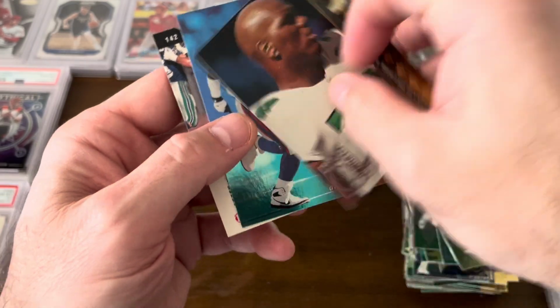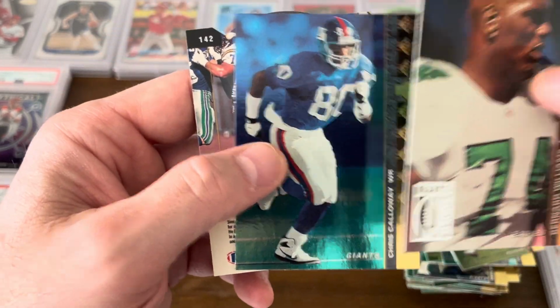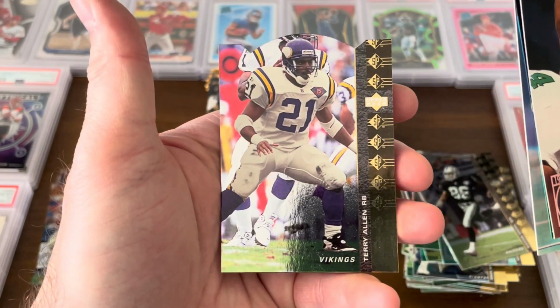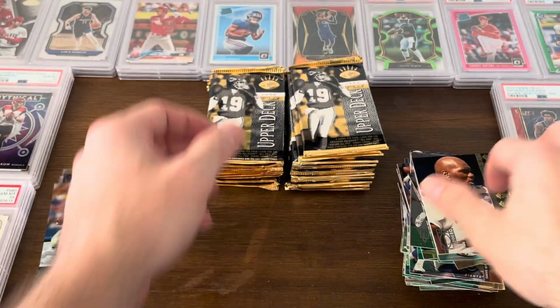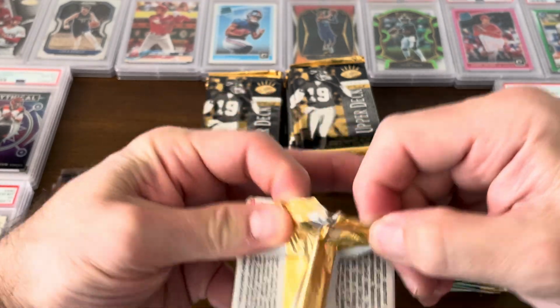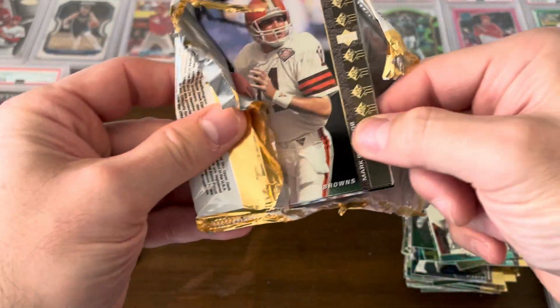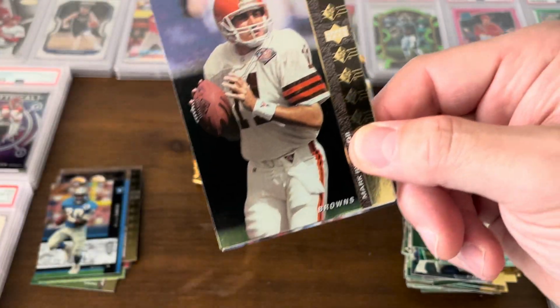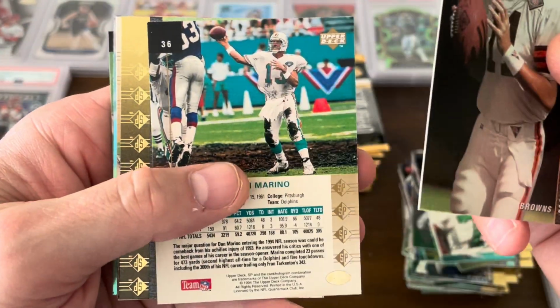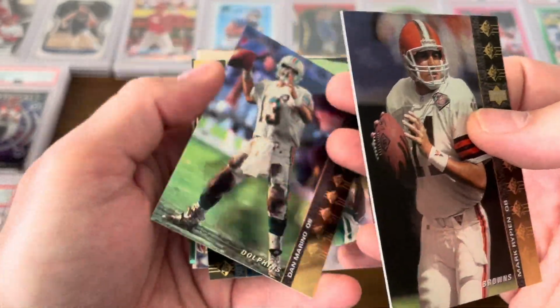God knows. There's Bernard Williams, Charles Galloway, and Chris Galloway, and then Terry Allen on the die cut. Okay. Well, we're getting all the stars of the game, right? We haven't hit a Heath Schuler yet, which, God knows I'm looking for him. There's Mark Rippon. Talk about another guy who was a really serviceable quarterback.